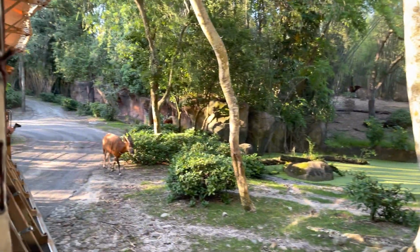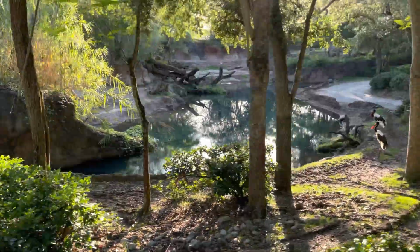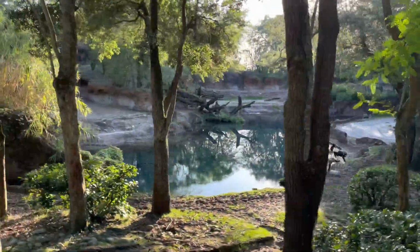And then coming up on your left-hand side are some saddle-billed storks, those birds there. Saddle-billed storks can stand to be almost 5 foot tall with a wingspan of nearly 9 feet. That's almost as long as a turtle baba, so they do have a really long wingspan.